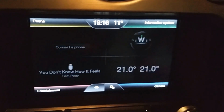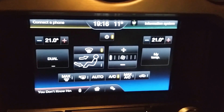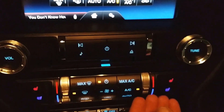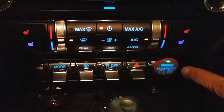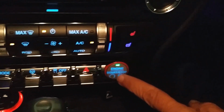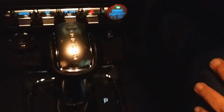This is of course for your climate control system, which works as well, dual zone, very neat. You can see your controls below it for the climate control system, and I showed you the toggle switches below that, and of course that's your engine stop start button. Has full keyless entry and keyless go system on the car, works very efficiently.